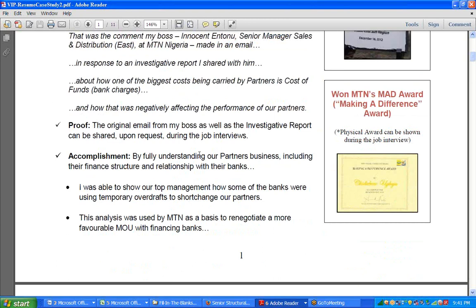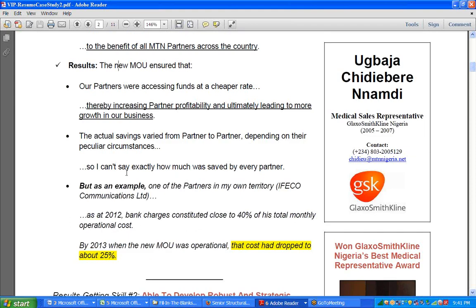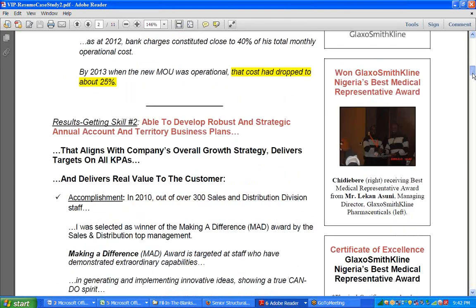And then accomplishment: by fully understanding our partner. So here we narrate the accomplishment completely, all of the details of the accomplishment. And then here we talk about the results, benefits of the accomplishment to the organization. So the new memorandum of understanding ensured that our partners were accessing funds at a cheaper rate, thereby increasing partner profitability. The actual savings varied from partner to partner depending on their peculiar circumstances. So I can't say exactly how much was saved. All of that is a narration of the benefits. But as an example, one of the partners in my own territory, blah blah blah, bank charges constant close to 40%. So all of that is a narration of the complete story.